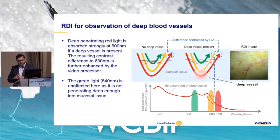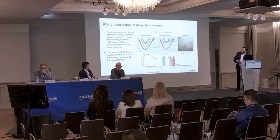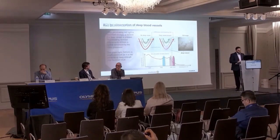So here in this diagram, you have your mucosa, and these long wavelengths of light will penetrate deep and then be reflected back. Now, when there is a deep blood vessel, what we'll see is a much deeper absorption of your amber and your red light. And what you'll then see, when there is a difference, is this deep blood vessel, which looks more red on a background of this amber, and that will highlight where the deep blood vessels are.